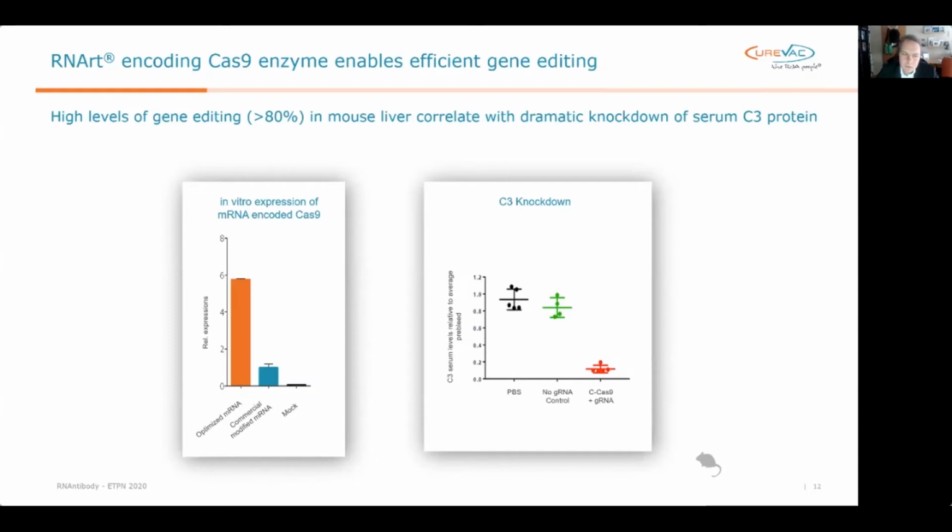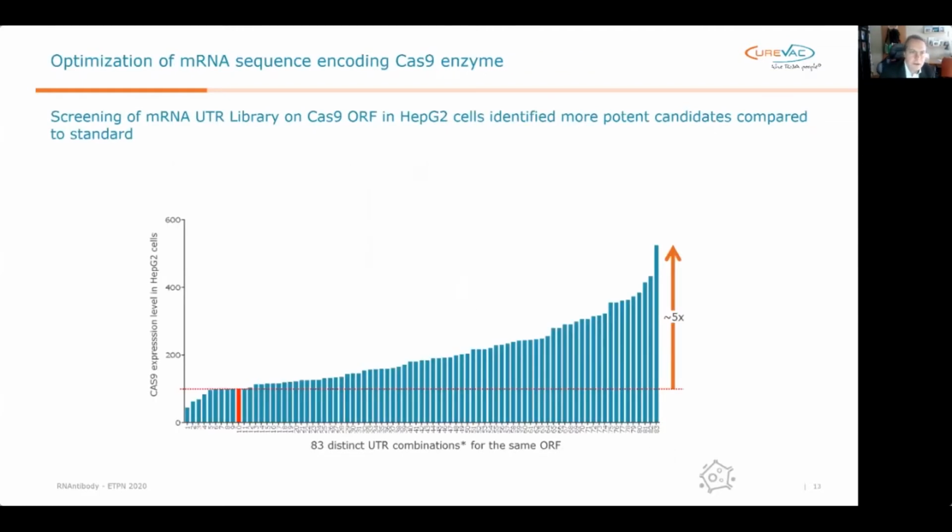But here we wanted to also know if we were already at the best stage of messenger RNA sequence optimization. And therefore, we conducted our screening assay for Cas9 in liver hepatocytes. And what you can see is that from this library of 83 different messenger RNA sequences, the red one here, number 10, was the sequence that we used in the slide before in these experiments. And you can see that we were able to increase the expression in liver hepatocytes by a factor of 5.